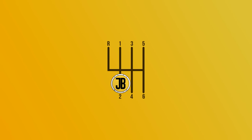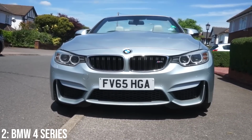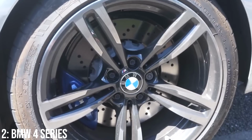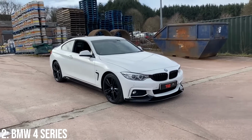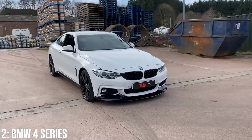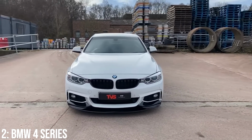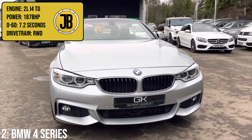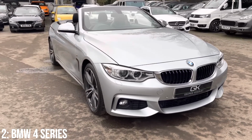Back in 2021, I really enjoyed driving and reviewing the BMW M4 for a few weeks. It's an unreal car with insane performance, good looks, and overall it's just a nice package. Obviously the M4 is a bit outside of our price range, but for under £10,000 you can get a base model BMW 420d, and if you're lucky, even one that's ULEZ compliant despite being a diesel. That means you get a 2-litre turbo diesel inline-4 engine producing 187 brake horsepower, which means you'll get from 0 to 60 in 7.2 seconds, pretty decent.